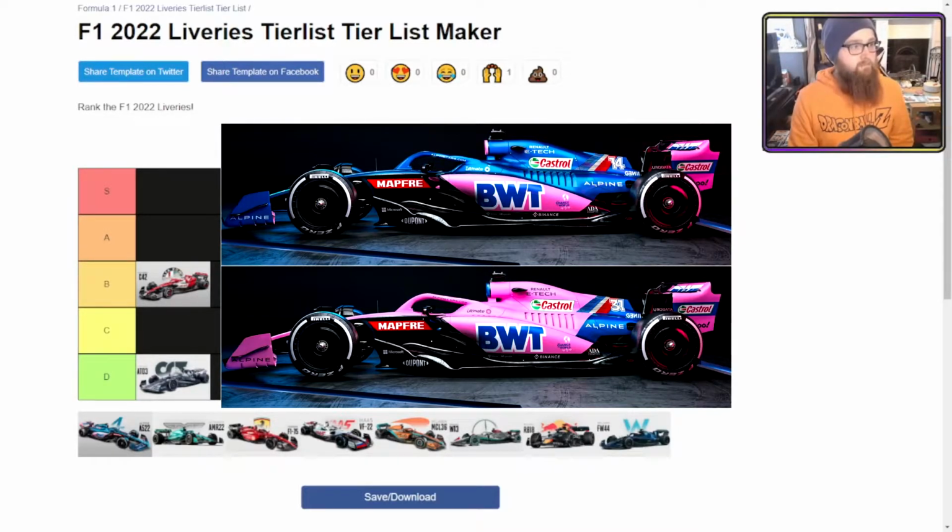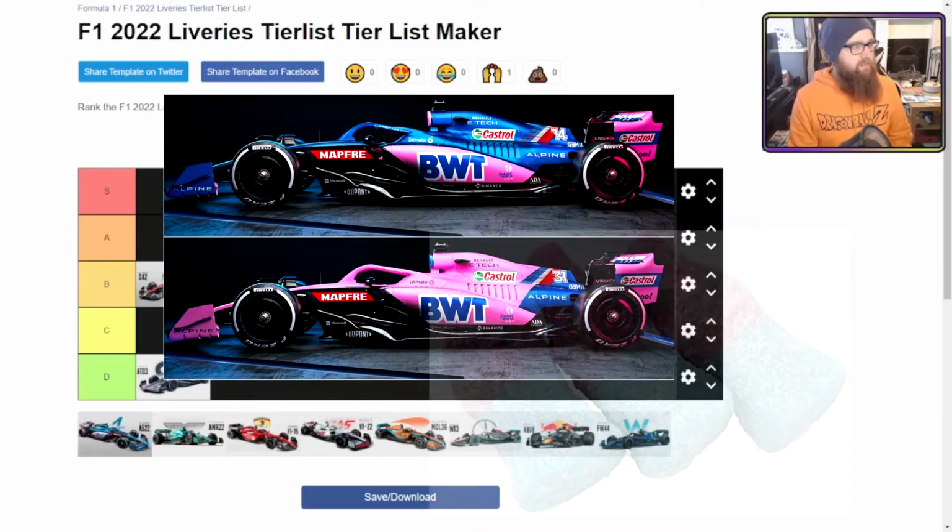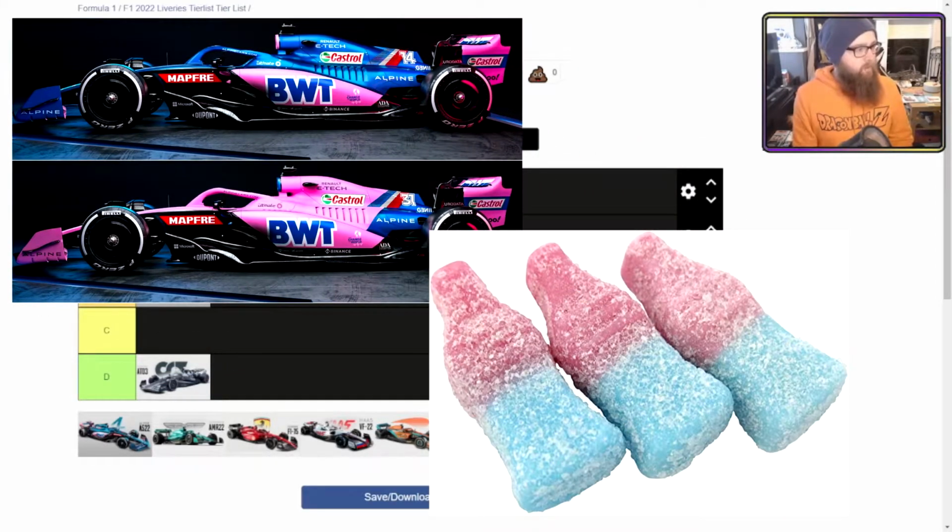I don't hate it actually. The blue and pink combination looks really cool. It reminds me of, what's the sweet that's that colour? Blue and pink. It's a very cool looking car actually. I don't hate that at all. And I thought I would.